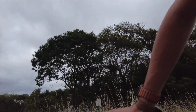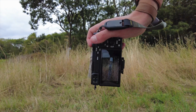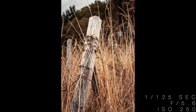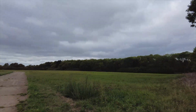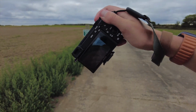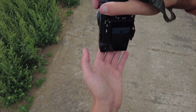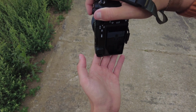I normally shoot in aperture priority mode anyway, unless I have a really fast moving subject, that is the most important thing to me. I think it is perfectly fine to keep your settings somewhat automatic. I don't think it really hinders your performance or makes you any less of a professional photographer.